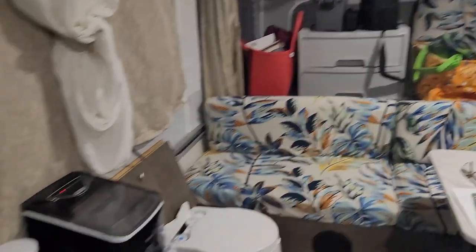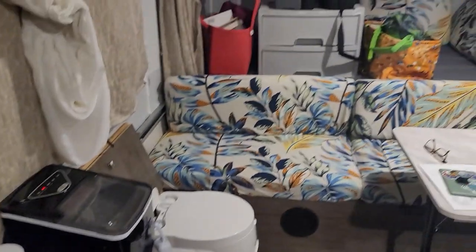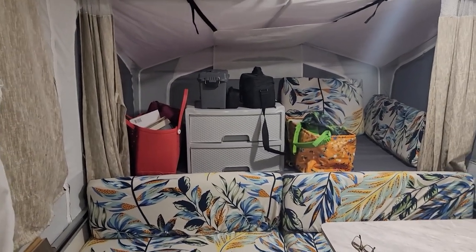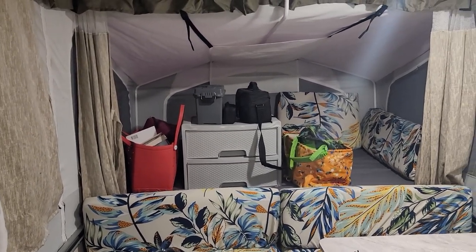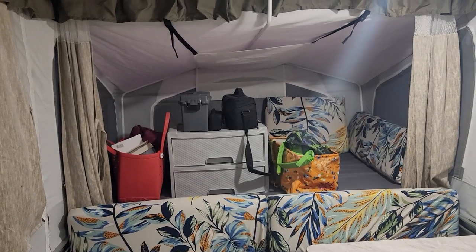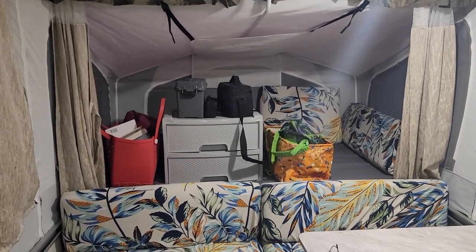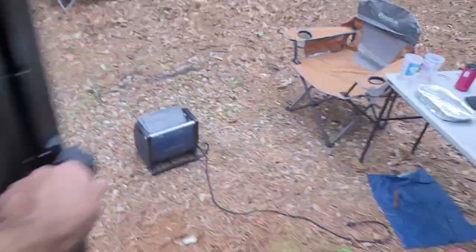But yeah, this is our setup, and we're at Lake Claiborne State Park. Now I'm fixing to show you the biggest problem with this park. If you come to this state park, the state park's nice and they're upgrading some stuff now. Have a really nice swim beach and all that kind of stuff, but be prepared for unlevel spots.